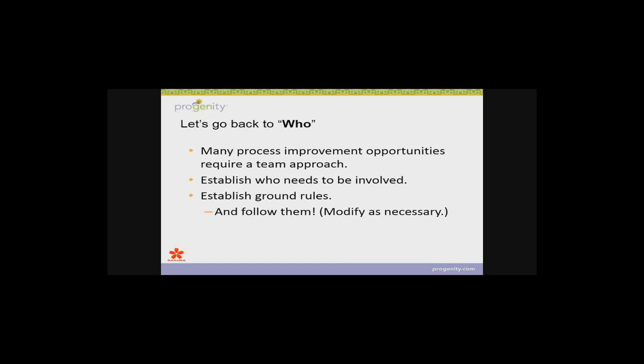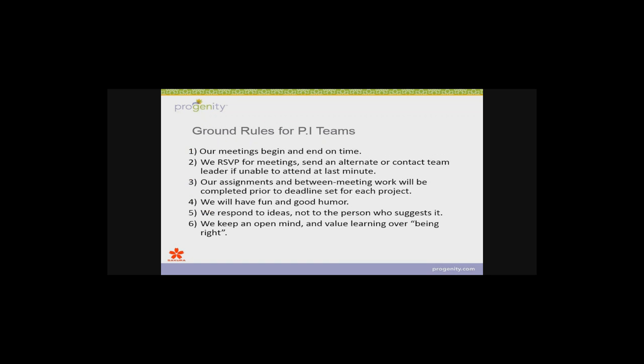We talked about who. We talked about a team approach. So let's talk about ground rules really quickly. These are rules that I always use. And yes, I actually print them up, and I have people sign them whenever we start a new team. It's one thing to read them out, and everybody nods and says, yes, I agree. But it means a little bit more when people actually sign on the dotted line.